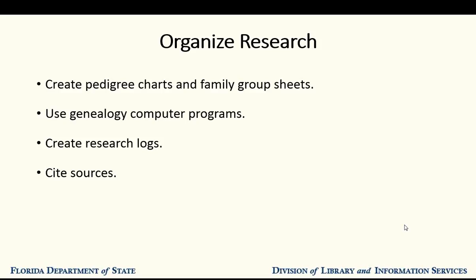Also, research logs. It's a good idea to keep a log of the resources that you have consulted to avoid looking in the same place twice or more than twice, as I have done in the past because I wasn't keeping up with what I was supposed to be doing. You may check a site and not find anything and then check it again because you didn't think about it. But if you keep a research log, that way you know that you already consulted this particular resource and you've listed what you found there.